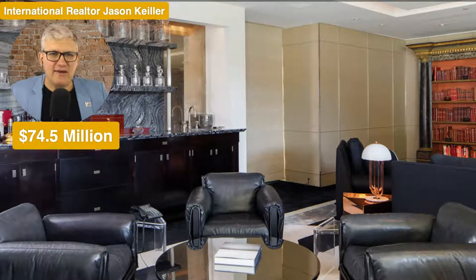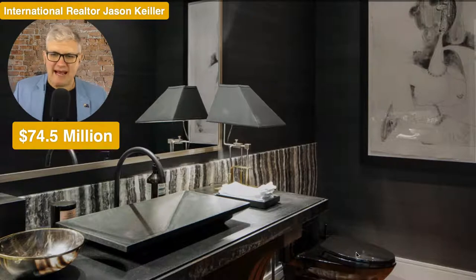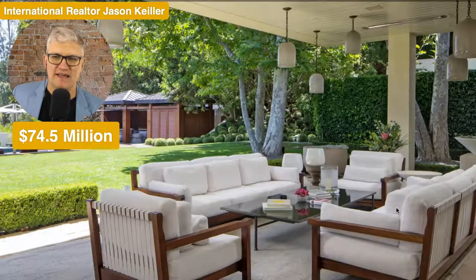Into the bar area, grey splashback and stone, marble, lovely. And then into the washroom with a black toilet. Don't see many black toilets around, but this is one of them. And why not, Hollywood for sure. Outside, beautiful views onto the pool and a lovely alfresco area.